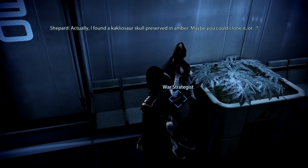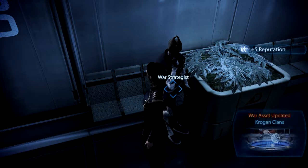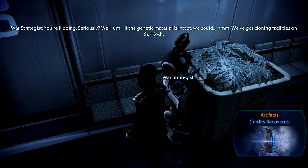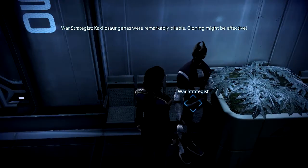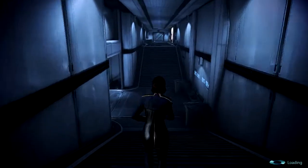Actually, I found a Caecilisaur skull preserved in amber. Maybe you could clone it, or... You're kidding? You're kidding. Seriously? Well, if the genetic material is intact, we could... We've got cloning facilities on Sirkesh. Caecilisaur genes were remarkably pliable. Cloning might be effective. Alright.